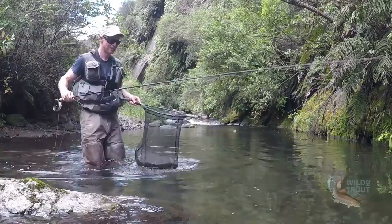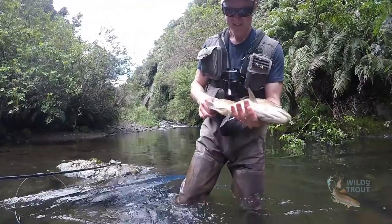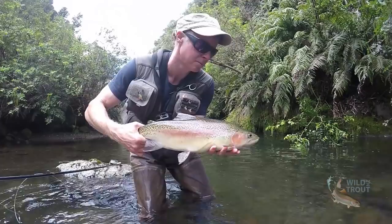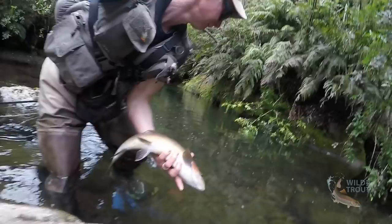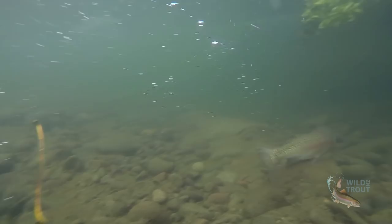Blue ducks coming in behind you. Killer fish. Sick jack. Look at it. Beautiful. Look at the condition on it. It's an amazing fish. Fought hard too. And a great release.